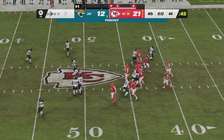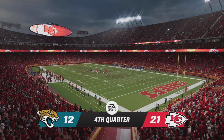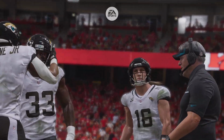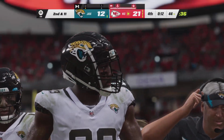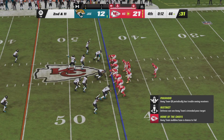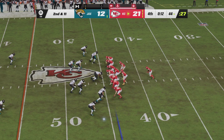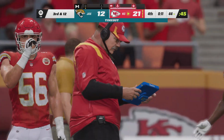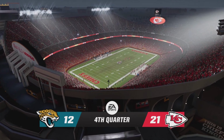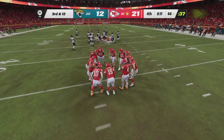The defense can stop it twice more as they take a knee here. Now the Jags will use the second of their timeouts as they'll stop the clock with 12 seconds to go in the football game. Victory in the cards now for the Chiefs as they take a knee here. Now the defense will burn their third and final timeout. And as the two teams talk it over on their respective sidelines, we take a break.